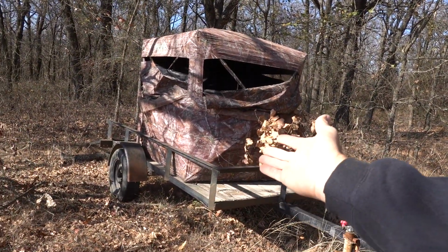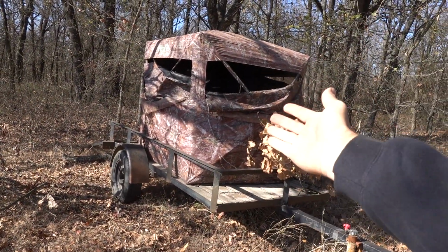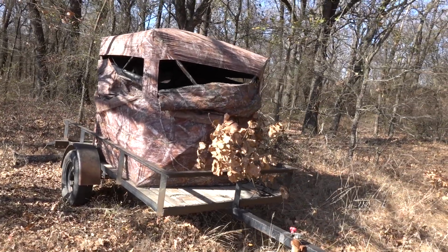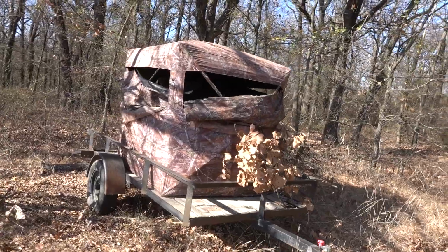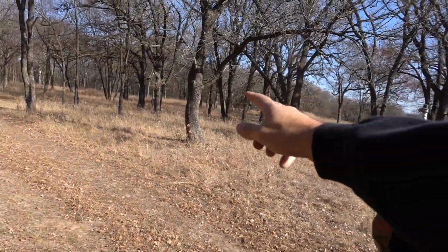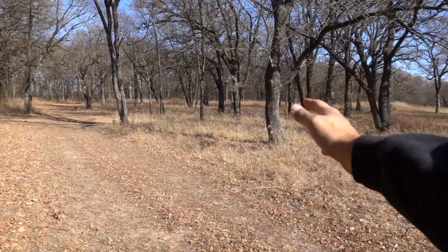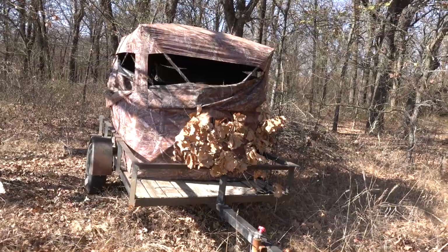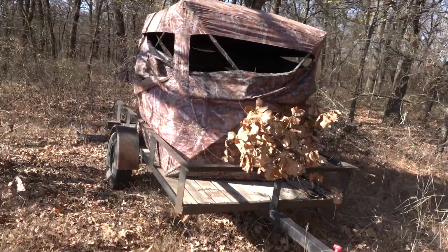We literally shot 3 deer out of this exact setup this year. Mine was 24 yards, shot it with a bow. Emily's was right out here, actually about 30 yards from the blind, shot it with a rifle. Houston's was 75 yards. So you don't have to worry about it being too fancy.